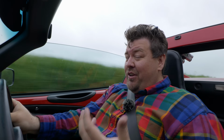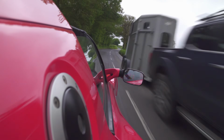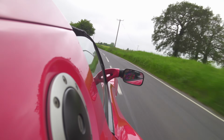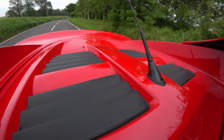And to put it simply, if you didn't take that car to the absolute limit in every gear when you changed, it would have dropped out of the power band. And if you were below that sort of 6,000 RPM marker, it just didn't have all that much verve in it. And the changeover, oh my, it's one of the most brutal I've ever felt.